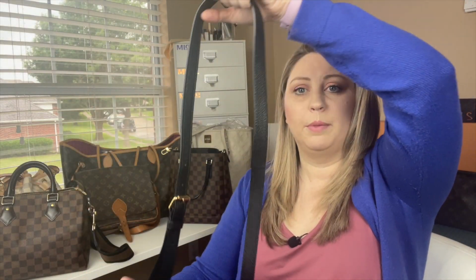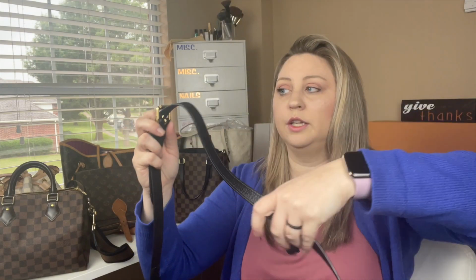is that, well, I'll use this as an example, but this one doesn't really have that issue because the buckle sits lower. But on the Speedy B 30 especially, the buckles for the strap and the strap extender sit like right here, and on my 25 as well. They sit like right here, and it pulls my hair out. That's part of the reason why I never use the strap that comes with that, because I feel like I'm losing chunks of hair every time I carry it. And so I carry different straps with it.